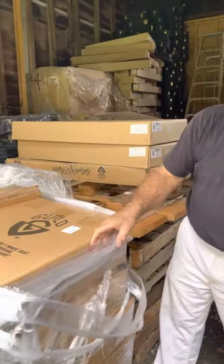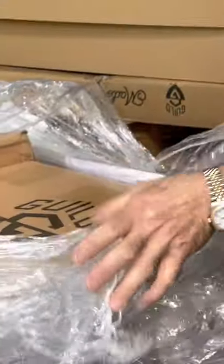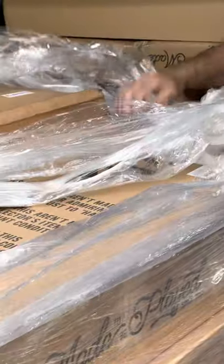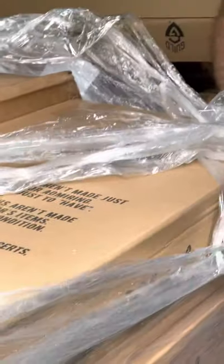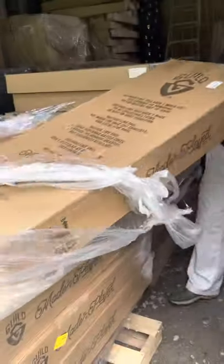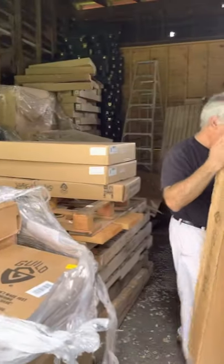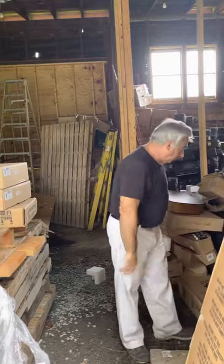They get wrapped in this stuff. It's basically Glad Wrap. Wow, I guess it is. It's hard to get off. But inside are all these great guitars. And we're always excited to get new guitars. This looks like a 12-string guitar. And there's some electric guitars. Oh, wow.